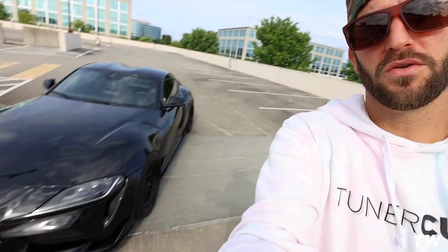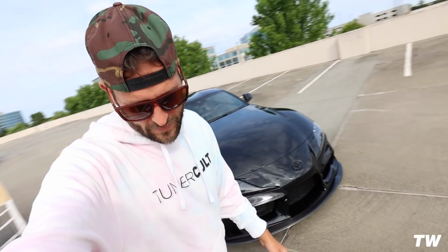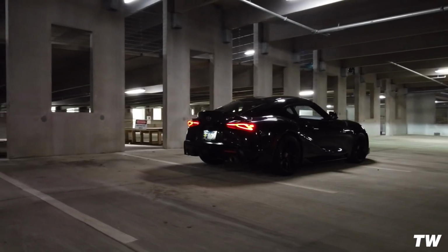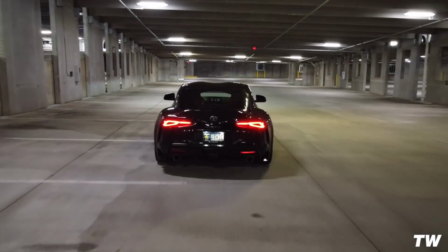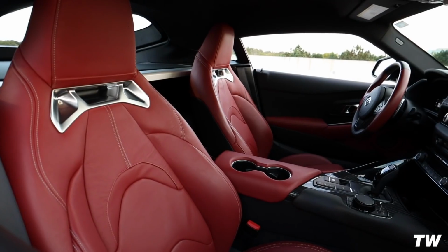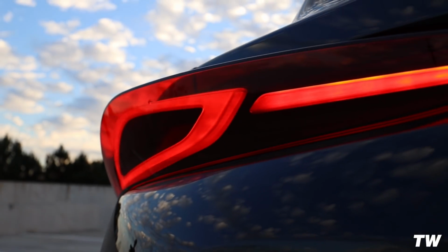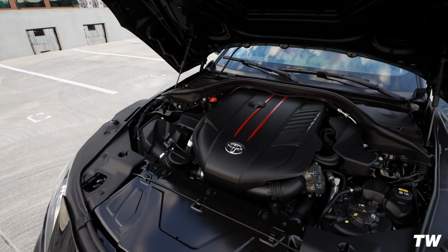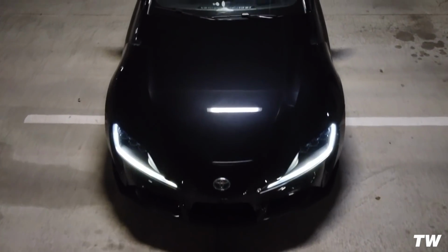If you guys are new to the channel, this is my 2020 Supra that I bought back in October. And just to be upfront with you guys, I love this car. This car is absolutely amazing. It has exceeded all of my expectations. I honestly didn't think I'd own it this long or that I'd even be considering the modifications I'm now going to be doing to this car. But here we are. It has really grown on me. The platform is amazing. The B58 platform in this car particularly is just perfect.